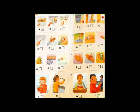Page 20. Let's review. A. Listen and check. Number 1. What are those? They're clocks. Number 2. Is that a picture? Yes, it is. Number 3. What are these? They're paper clips.